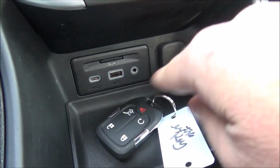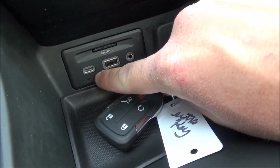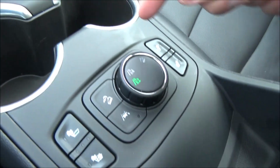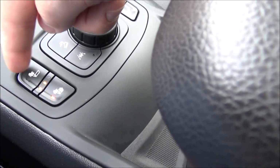Below the shifter, you'll find a little bit of storage. You also have a 12-volt power outlet, an SD card slot, an aux port, as well as a USB-A and C port. 2 cup holders. You have the controls for your 3-stage heated front seats, with the option to heat either the whole seat or just the seat back.